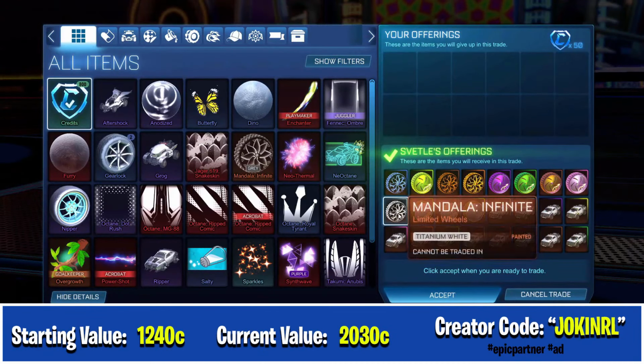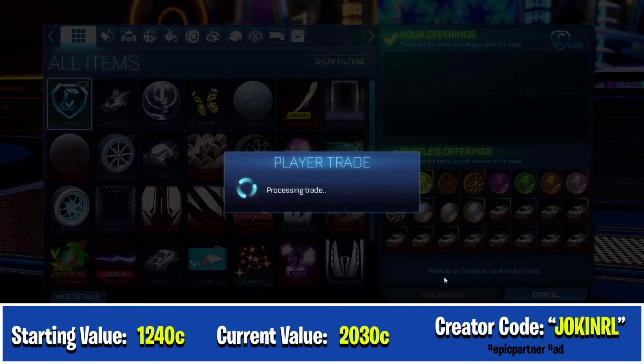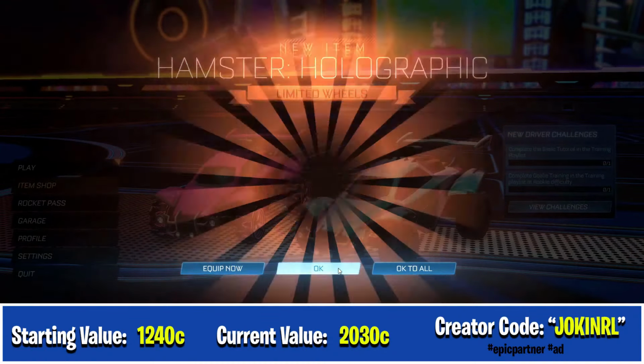Despite normally paying only 10 credits per 20 for limiteds or painted Rocket Pass items, I did see a titanium white inverted mandala along with a few other mandala inverted colors, so I thought I could make myself more profit here, so I was willing to bump my offer up to 50 credits for the trade window.